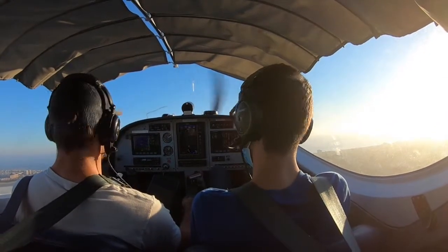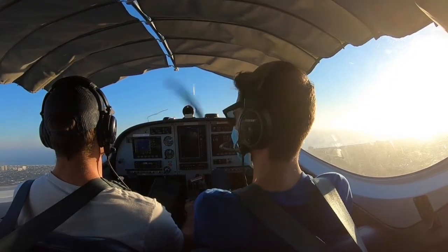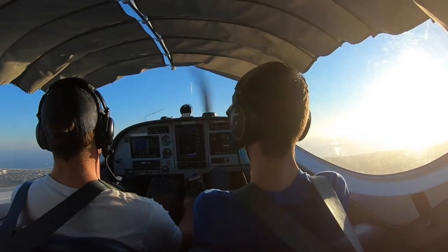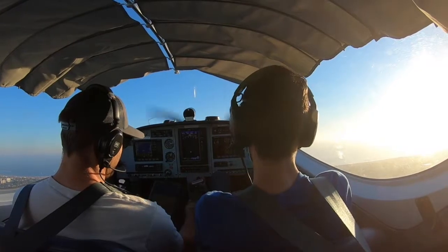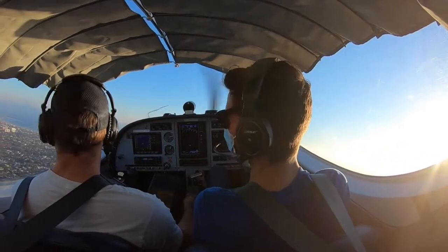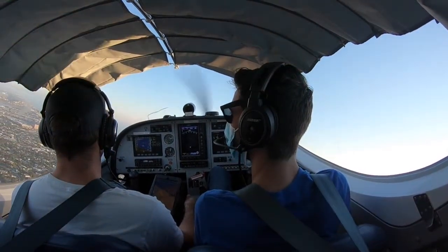Great flying weather, huh? Yeah. All right, let's do this as a power off 180 short approach with a forward slip and then a go around, even if it's going to work out perfectly. You got it. So try to make it a perfect approach for a landing. Try to make it so that you could land, but then we'll terminate it with a go around.